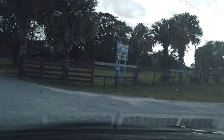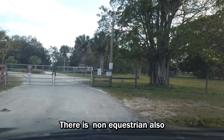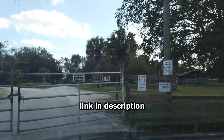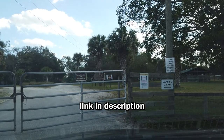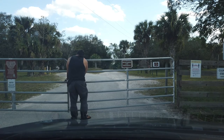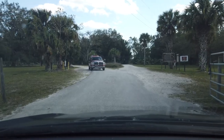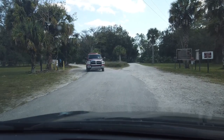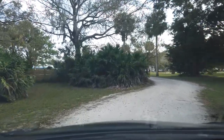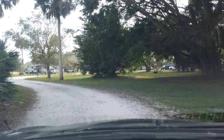And here we are at the Dupuis Management Area Equestrian Campground. Now you need reservations in order to get a gate code, which I do have, so I'm gonna put those in now. Yeah, so here is the drive into the campground. Gotta check in with a campground host, so I'll try and find them and figure out where to go.